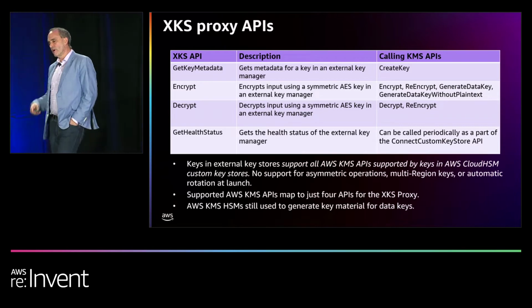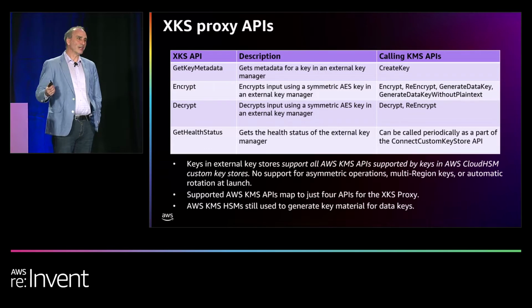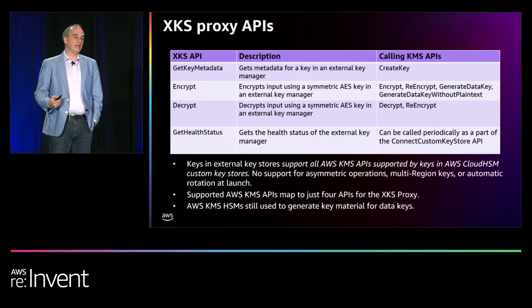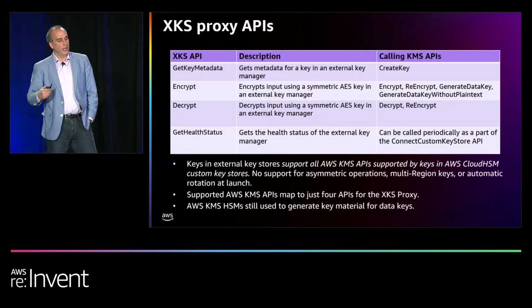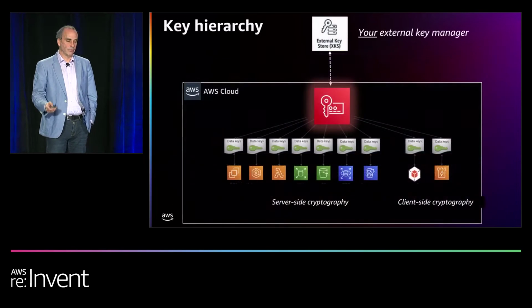There are some control planes that we use to essentially understand the keys we're talking to and to make sure that the system we are talking to is healthy. And so we built a health monitoring system. We're going to talk a little bit later on about monitoring. And we built a describe key call so that we can understand what we're dealing with.